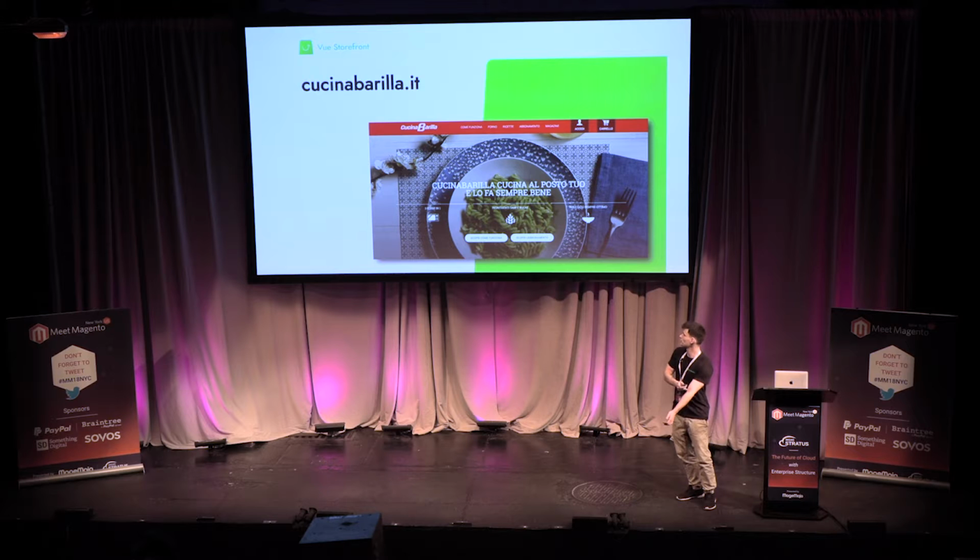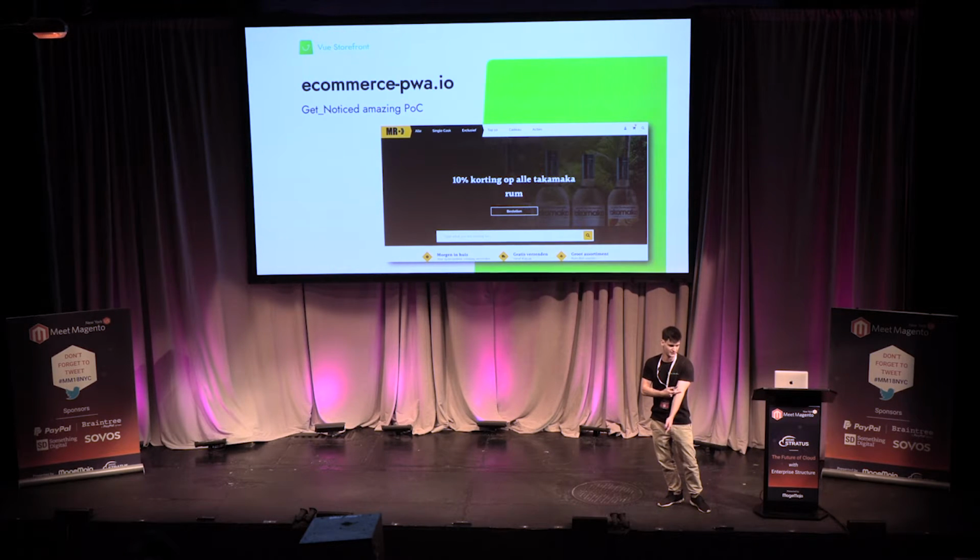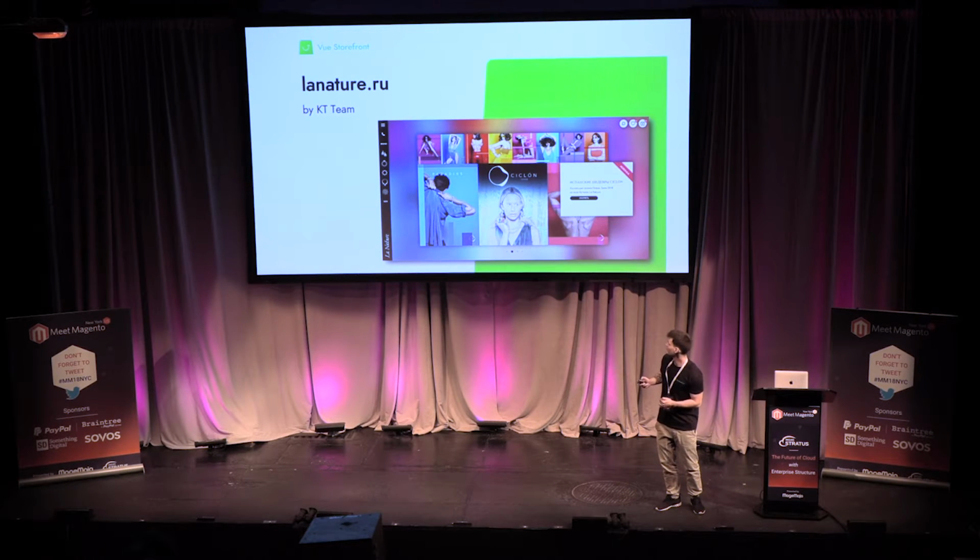So this one is made by Whirlpool. It's Cucina Barilla. We can also check this. This one is a POC made by our partner Get Noticed. Right now it's treated as a demo, but they told us that they want to go to production and sell RAM with this, so this is also amazing. And this is one of the oldest ones, but probably the best looking one. So this is Elena Tour by KT team from Russia. You can also check this one.